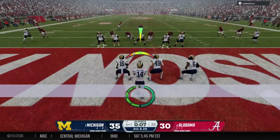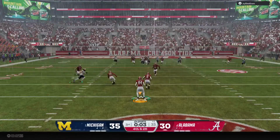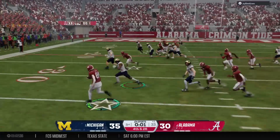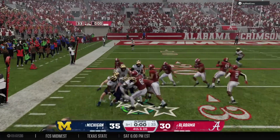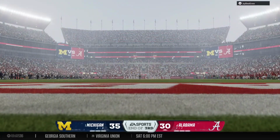And the Wolverines will line up to punt it away. And the ball is away from his own end zone. Fielded just inside the 40. And the returner is brought down, and that will do it now for the third period.